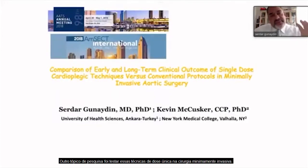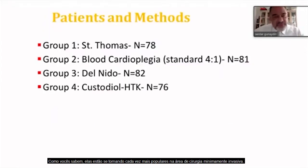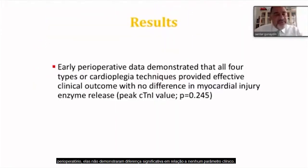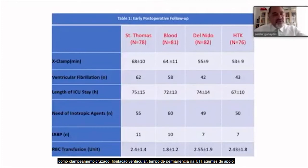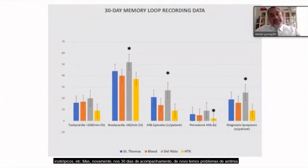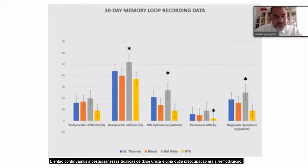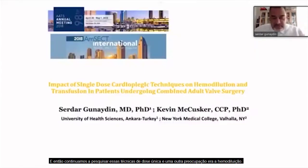Another research topic was to test those single-dose techniques in minimally invasive surgery. As you know, they are becoming more and more popular in the minimally invasive surgery area. So we compared again those 4 solutions. Again, in the early perioperative period, we didn't demonstrate any significant difference with respect to any clinical parameters like cross-clamp time, ventricular fibrillation rate, length of ICU stay or inotropic support. But again, in the 30-day follow-up, we had an arrhythmia problem in the del Nido group, especially in the long term. And then we continued to do research on these single-dose techniques. One other concern was the hemodilution.